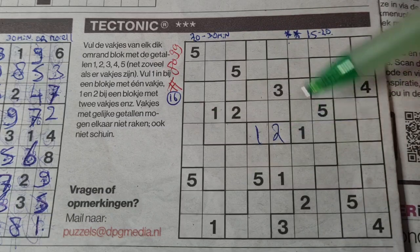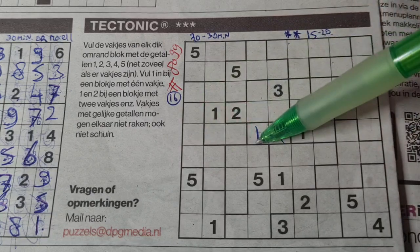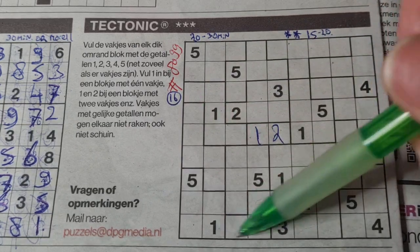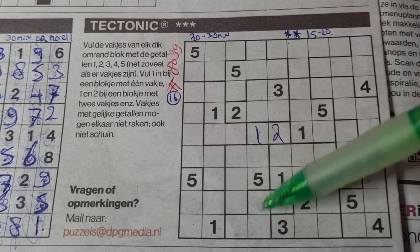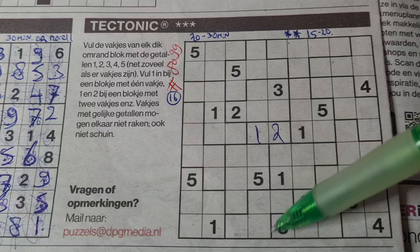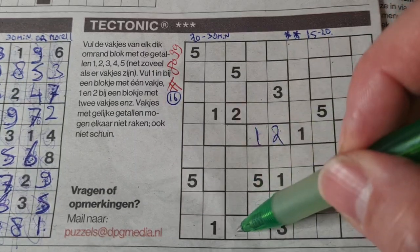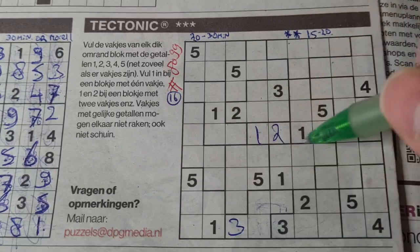How about triple boxes then? No triple boxes here. How about quad boxes then? Let me check. No quad. Oh, here we have a quad box. It contains the 1, the 2, 3, and the 4. No 5s in the quad box. These 3 boxes surrounding can't be a 3. So 1 box is left for the 3 in this quad box, it should be there.